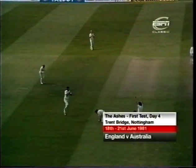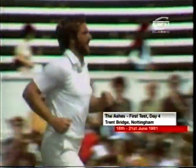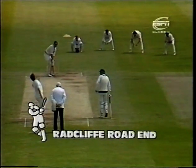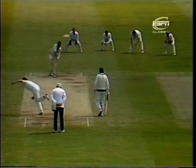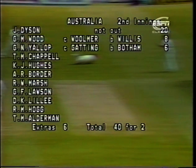Oh, good catch, Mike Gatting. That's in keeping with some of the catches the Australians have taken. Graham Yallop has gone, brilliantly caught by Mike Gatting, diving away to his left-hand side. 40 for 2, Australia. They still need another 82. And Yallop is out for 6.